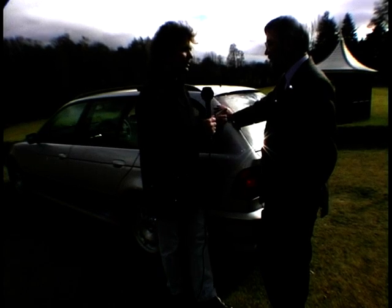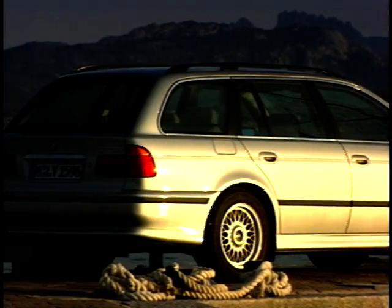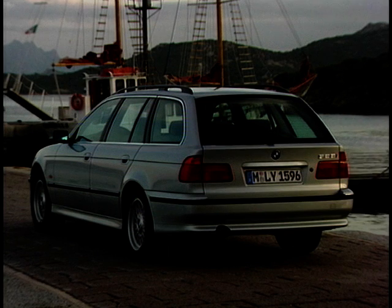We're joined by an old friend of the programme, Chris Willows from BMW GB. Chris, who's going to buy this sort of car? Well, judging by the people who previously bought the 5 Series Touring, they're executive managers of companies. A lot of them are company owners, almost 50% of people who actually own or have a serious stake in a company. And, of course, family people.